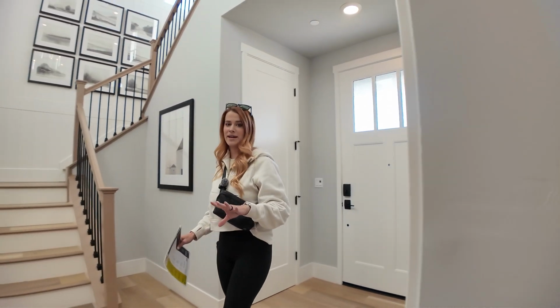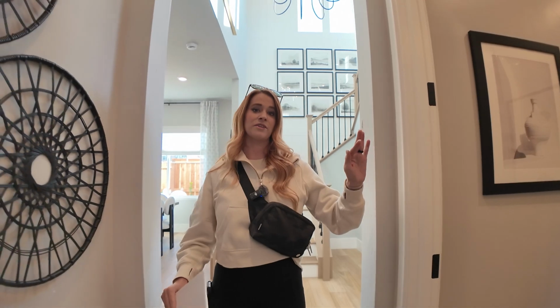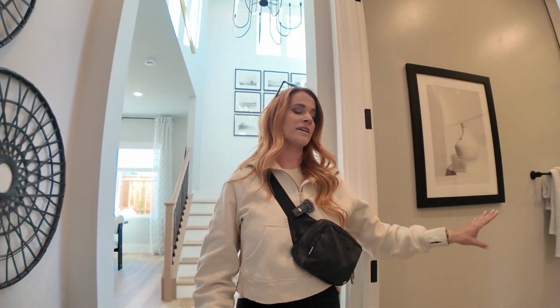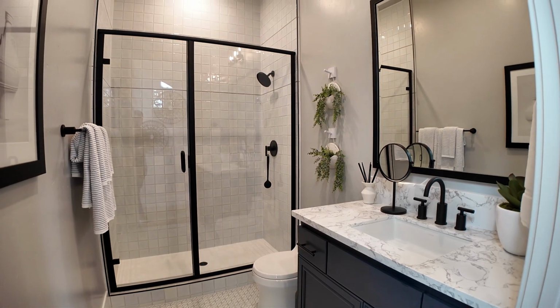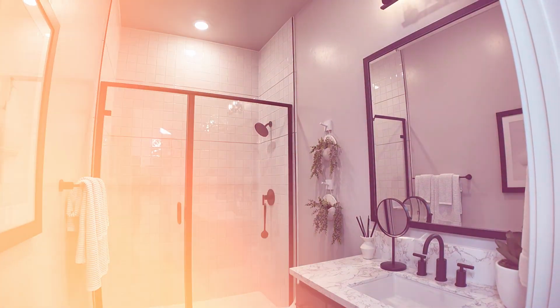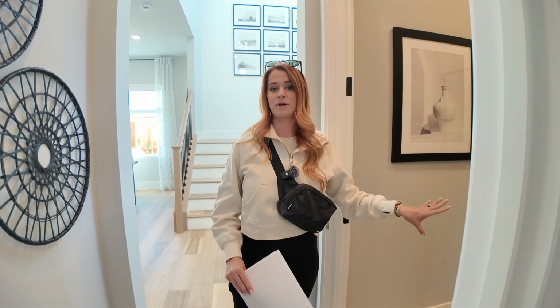Now, as you come further back in, off to my left is gonna be our first way we're gonna head. Now, there's gonna be a full bathroom right here. Now, this full bathroom is gonna be where your guests who come over, they'll utilize this bathroom if you're maybe hosting a party or maybe you have people over. This is the bathroom that everybody would use.